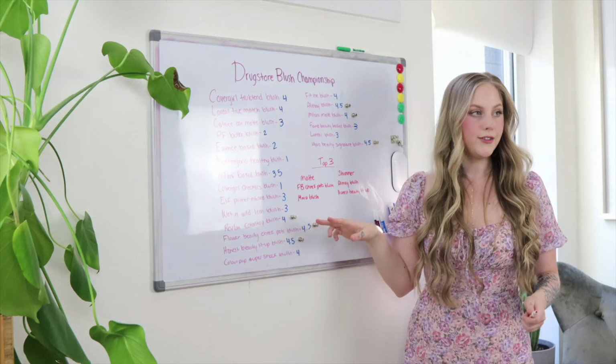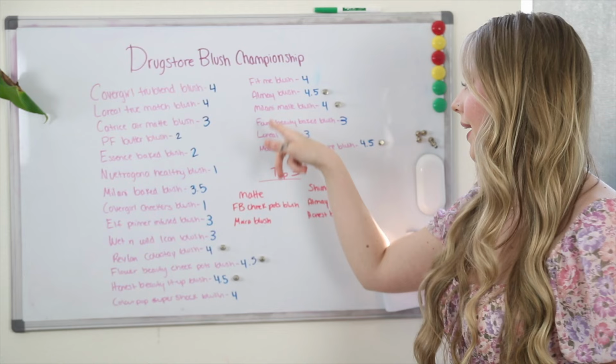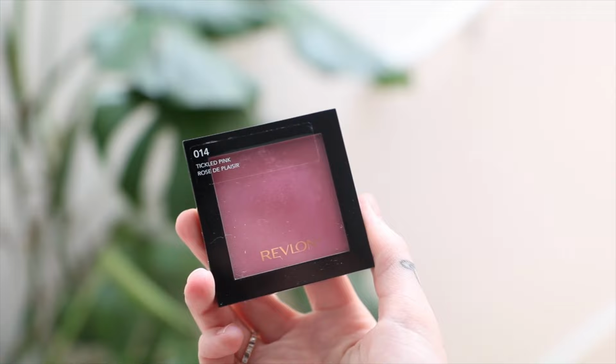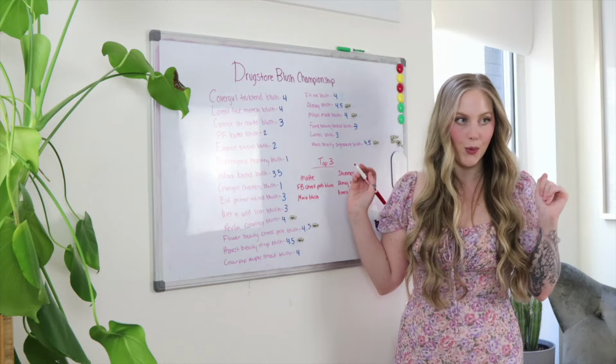So some runner-ups for the matte category, we have the Revlon Colorstay Blush, which got a 4. And we also have the Milani Matte Blush, which got a 4. The regular matte one, not the baked one, that didn't score very well. So between the Revlon and the Milani, I think I'm gonna give it to the Revlon Colorstay Blush because the shade was really beautiful. I believe they have more shades than the Milani one, and it just applied really beautifully and definitely surprised me. So let's add that to the board. This isn't in particular order, by the way. I'm still going to pick a winner for each, so stay tuned.